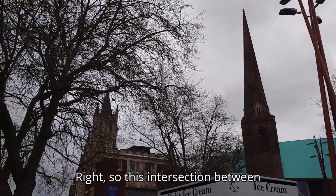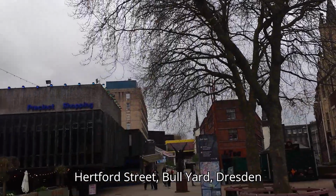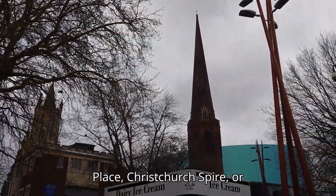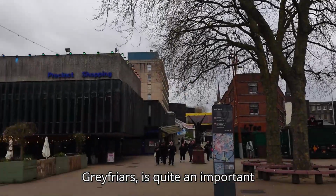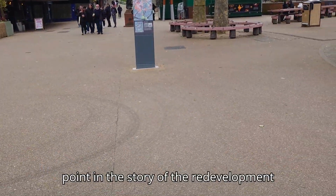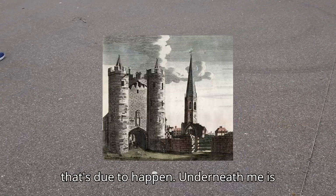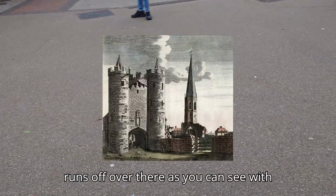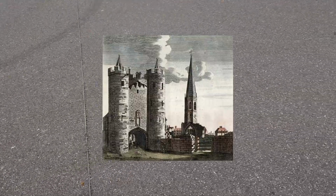Right, so this intersection between Hertford Street, Bull Yard, Dresden Place, Christchurch Spiral, Greyfriars is quite an important point in the story of the redevelopment that's due to happen. Underneath me is Greyfriars Gate itself. The city wall runs off over there, as you can see, with the marked out bricks.